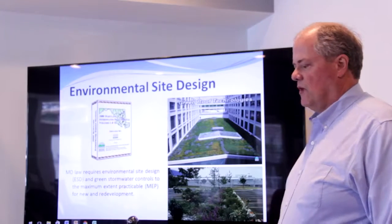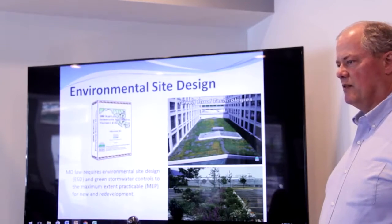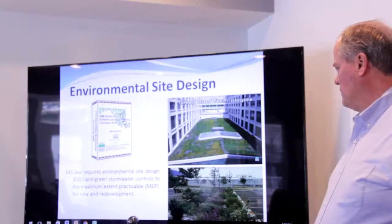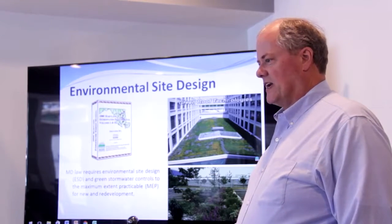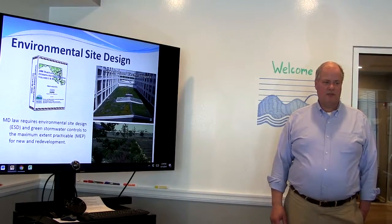So in Maryland, we require what's called environmental site design on all new development and redevelopment. If you go into a city and redevelop an area that historically had been paved, you have to put some green infrastructure in. So this is actually a picture of the Department of the Environment headquarters, and we have a green roof in the center of the building and parking lot islands that are designed to capture and treat some of the runoff. We also have excess runoff goes into cisterns under the parking lot, and it gets pumped to the roof of the building, and it's used to flush toilets in the building.